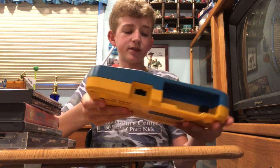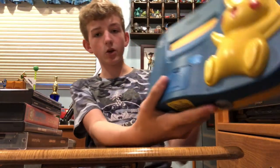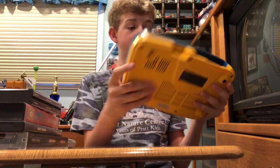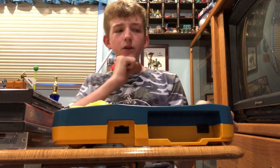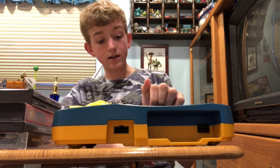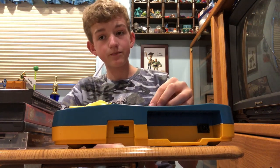The quality for this wasn't the best. There's some yellowing going on in the Pokeball, but that's about it. It is really good. Definitely one of my more interesting products. I really like it, and I'm hoping that I can get some good use out of it.